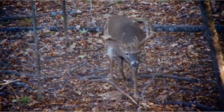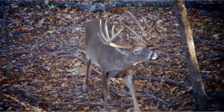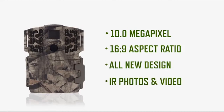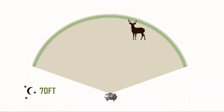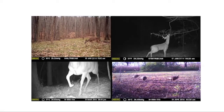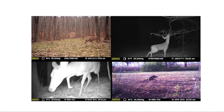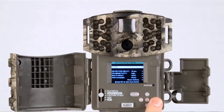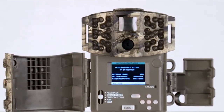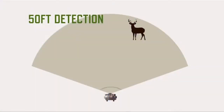The M990i gives you the picture clarity that hunters dream of. With a crystal clear 10.0 megapixel photo resolution, a 16:9 widescreen aspect ratio, and an invisible IR nighttime range of up to 70 feet, you'll capture high resolution digital photos and videos of deer and wild game on your property day or night. In motion detect mode, the M990i is triggered by its infrared motion sensor, which detects heat and movement up to 50 feet away. And with a trigger speed under 1 second, you won't miss any action.